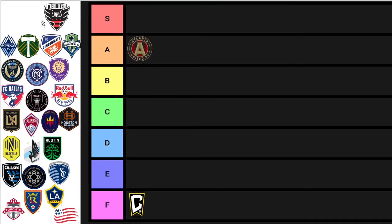DC United. DC United has a pretty distinct logo. You have the nice little eagle with the red stripes and then the DC United wording up at the top. It's a solid logo, a little unique, not overtly modern. It's a solid one all around. I'm putting it in B tier.